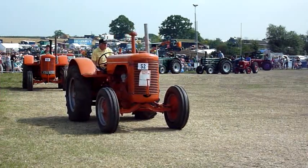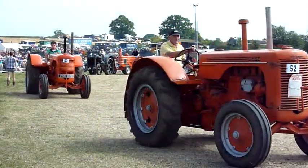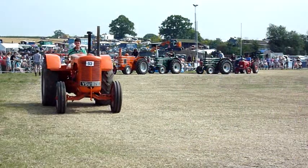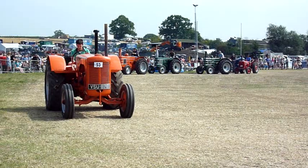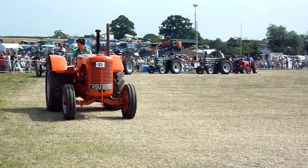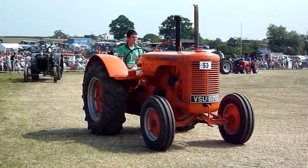Another 1942 Case LA, belongs to the Skittery family, the organisers of the tractor section here this year again. And there's a lot of work to help us all bring our tractors. All the family do a lot to help us. That's Alexandra's eldest son driving the tractor.